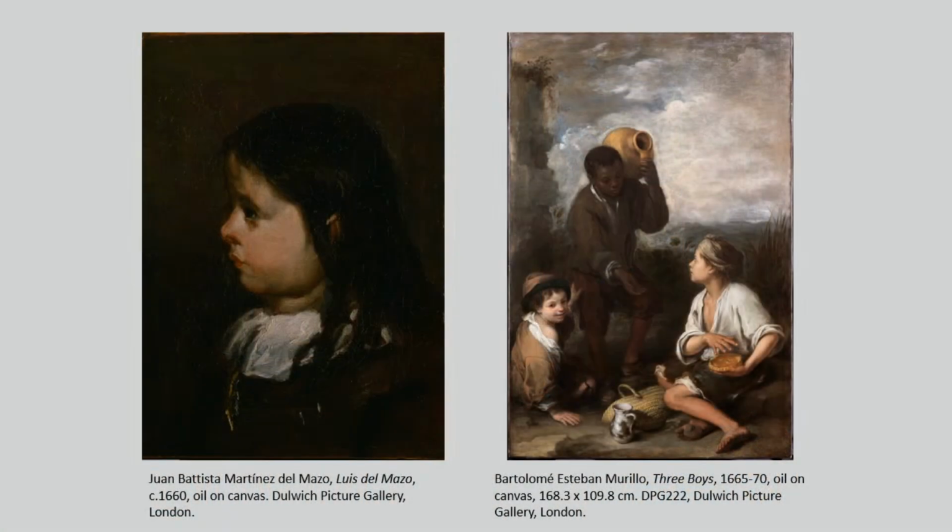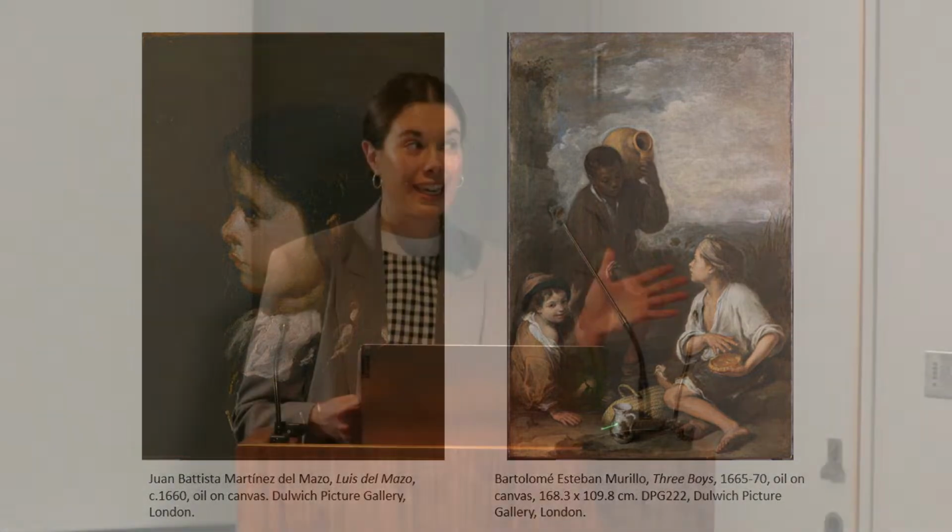I'm showing the Portrait of a Boy, Luis del Mazo on the left, and the Three Boys here on the right. Among the committee which selected the works to borrow from Dulwich in 1830, including these two, was John Constable, who chose the Ruysdael, which he copied, as we saw in previous slides, and importantly, the Scottish painter David Wilkie.